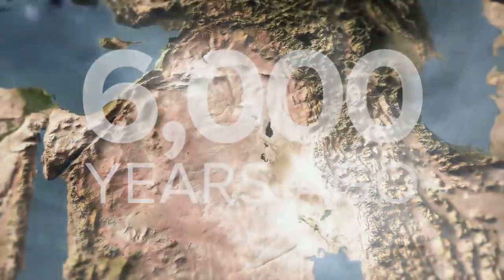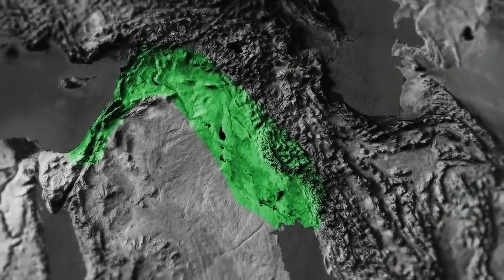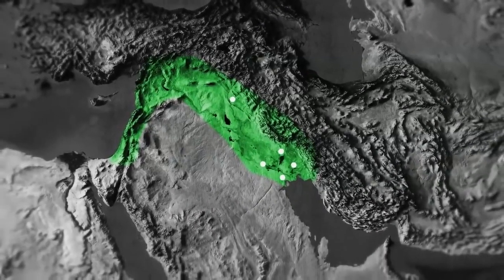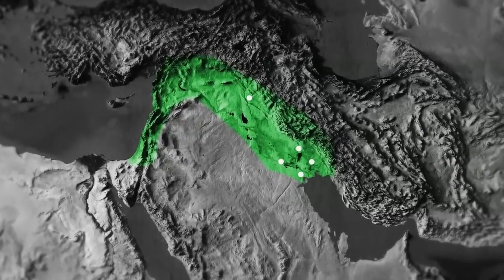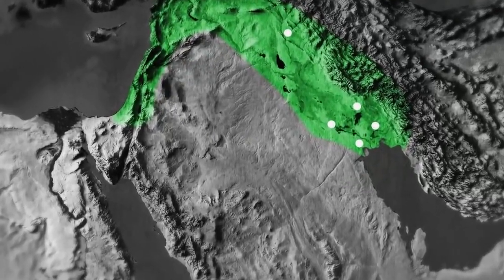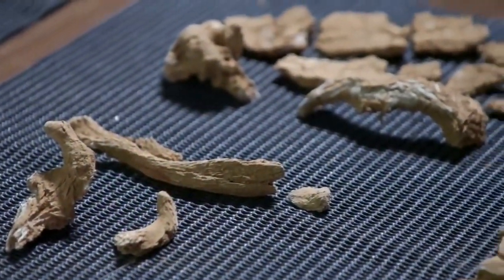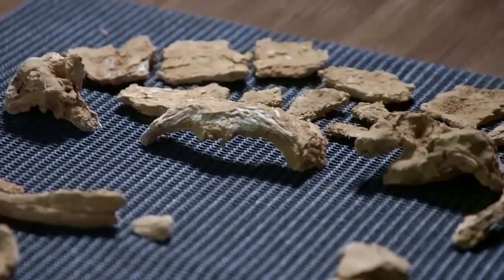6,000 years ago, a few thousand years after the emergence of farming, civilizations in the Fertile Crescent were building large-scale structures. But this evidence indicates early builders were already here in Arabia. These bones may be evidence of a never-before-seen chapter in human history.